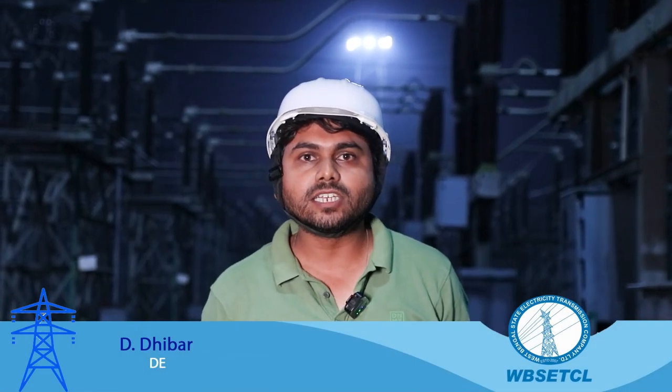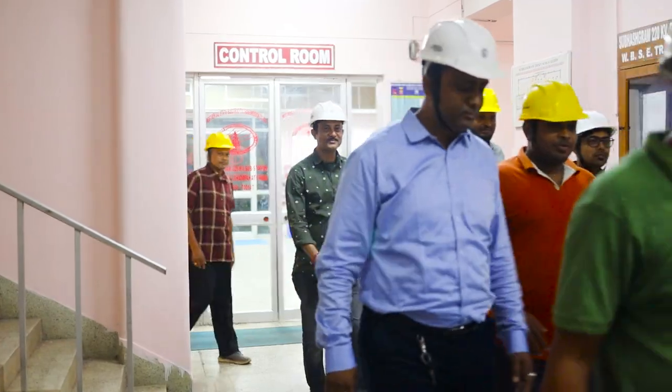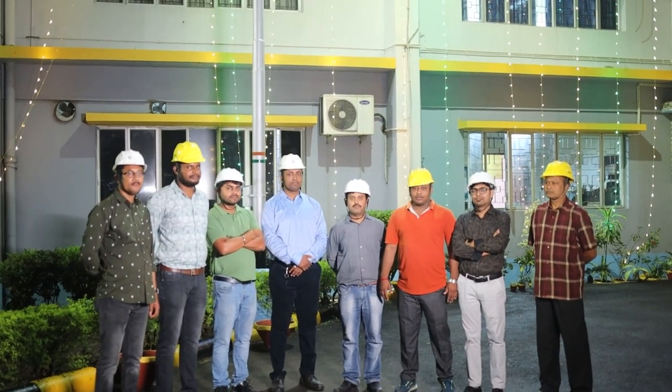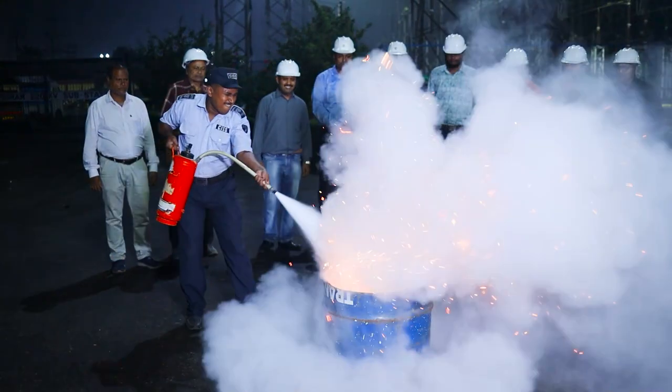With the rapid growth of industrialization and urbanization, there will be a requirement of huge load, and accordingly in future one 160 MVA transformer will be commissioned soon at Subhasgram substation. If any fire hazard occurs, all the working employees will assemble at the assembly point in front of the control room building. Fire mock drills are regularly done for the practice and safety of working personnel.